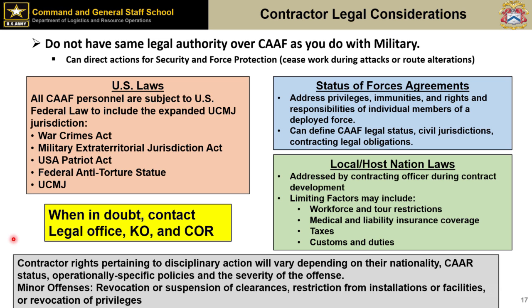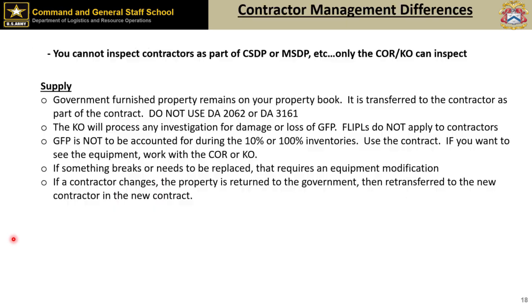But their legal status is in the contract. A lot of stuff automatically applies to them, like the media, the Patriot Act, all those different things. UCMJ is very dicey, like you said. When in doubt, with task forces, local nation, all that's taken care of at higher levels and at the tactical level. But if there's problems, call those Muldoons.